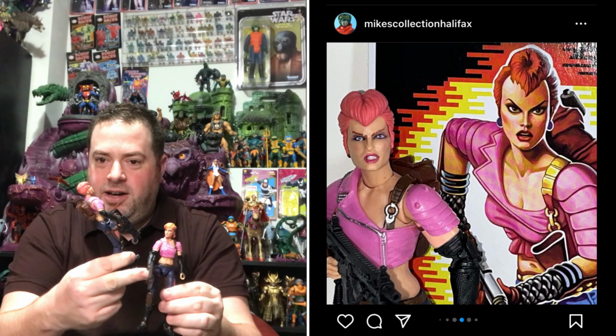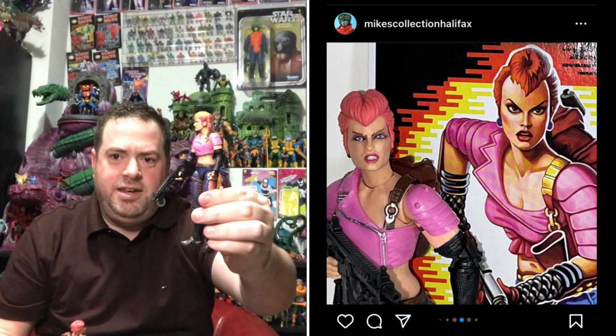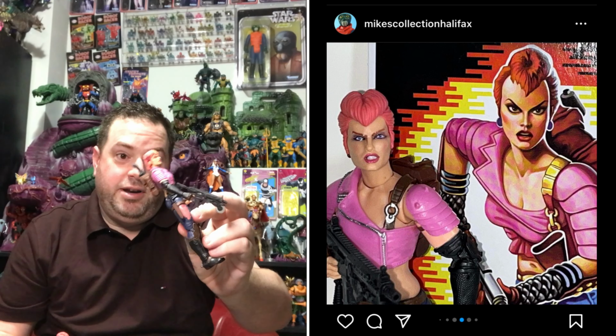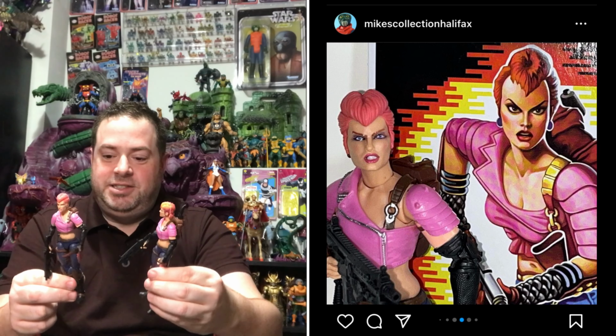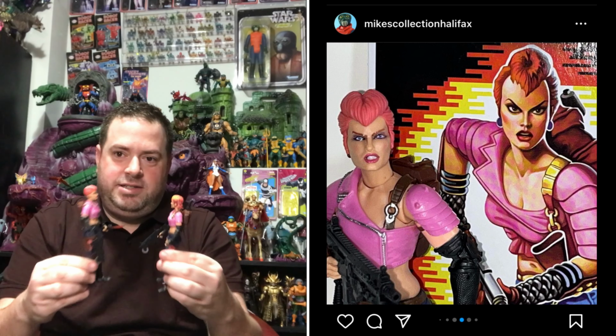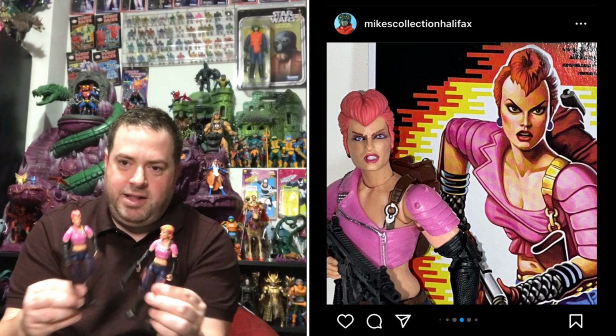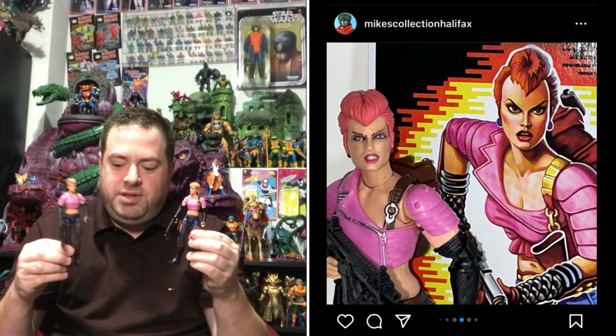I like her gun, which is an homage to the vintage gun that had a spinning blade on the end, but now it's got the blade, and it also works as a regular gun as well. She's got a knife that's sheathed on her side there. It's just great. I love it. I love the punk rock aesthetic. So yeah, super pleased with this figure.